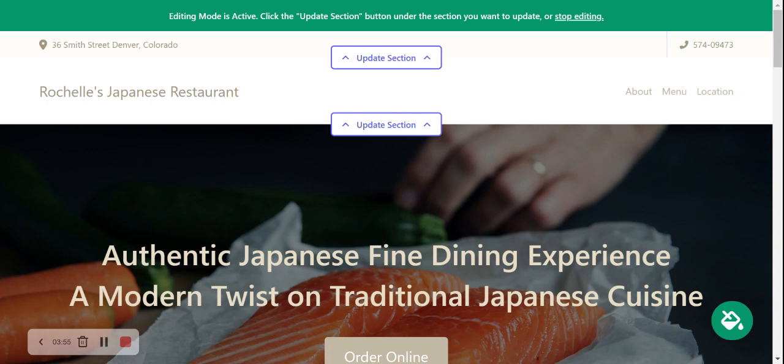So I'm going to go ahead and walk you through each section from the top to the bottom just to give you a little bit of a look and feel of how it works, how easy it is to use. You don't need to have any web development skills. Great.